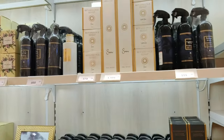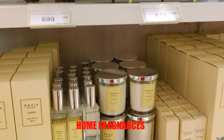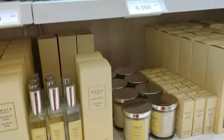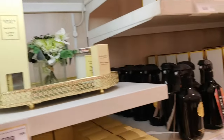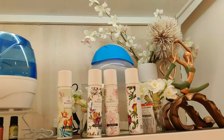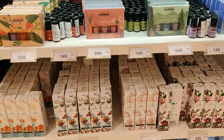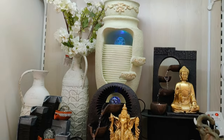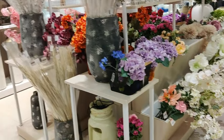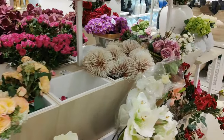The store has a huge collection of home fragrance accessories as well, which includes candles, car fragrances, reed diffusers, fragrance oil, incense sticks and holders, aroma diffusers, room and car sprays. Choice of fragrance was mild to strong depending on the purpose of use. Small, medium and large Ganesh idols and statues with water fountain and LED lights were also available. This could easily be used on tabletops and home entrance.